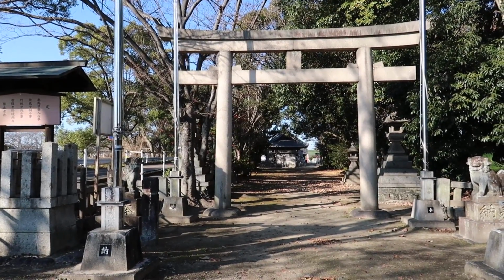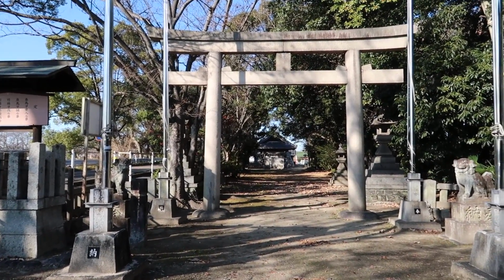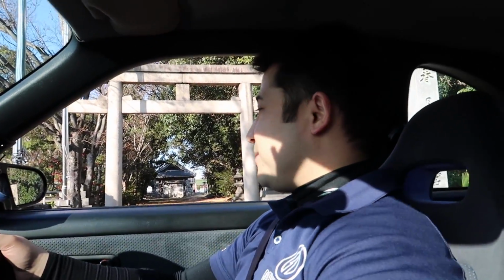So ladies and gents, heaven is just 5 steps away from where we are standing in this beautiful GT-R R33 right now.